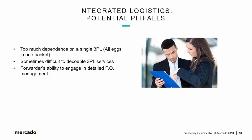Sometimes, especially in an international environment, it's difficult to decouple 3PL services. That's kind of a fancy term. But let's go back to this conversation about integrating freight forwarding with customs brokerage. Sometimes once you integrate the two activities with one company, it becomes difficult to break that apart, especially if we as the importer are utilizing the freight forwarder, the 3PL, utilizing their cloud-based services to gain the visibility we spoke of just a few moments ago. The deeper we get in, the harder it is to decouple.